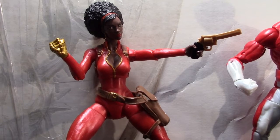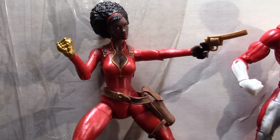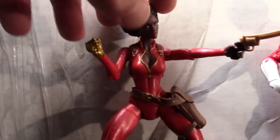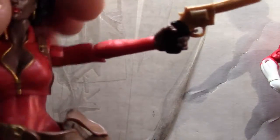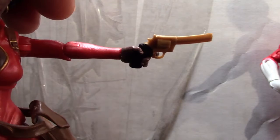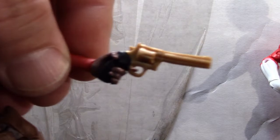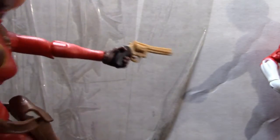I like Misty Knight, and surprisingly, I got her on clearance at Walmart for $4 or something stupid like that. She's got a holster for the gun. The gun, I'm not a gun enthusiast, but it's not the greatest quality of plastic being used here, and it's not really all that detailed, molded. But that fist, though. Boom.